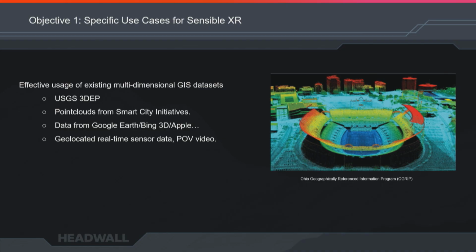And also some cities in the US have been creating detailed point clouds of specific buildings as part of their smart city initiatives. For example, we participated in the NIST challenge last year where we had access to point clouds from the city of Memphis. And the idea is that these kinds of data sources could help with GIS integrations for planning or emergency preparedness.